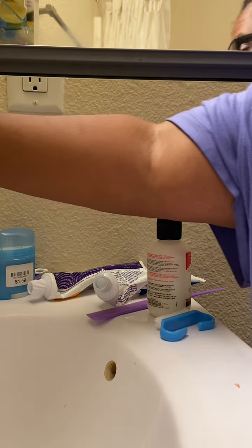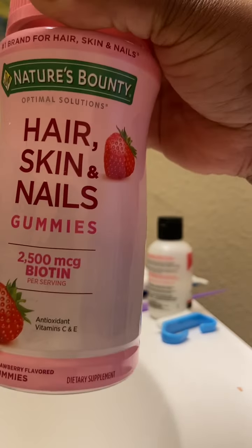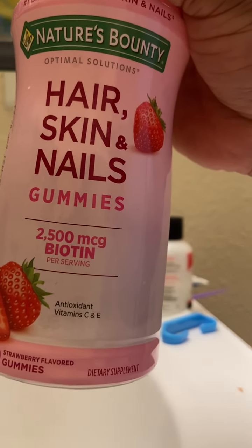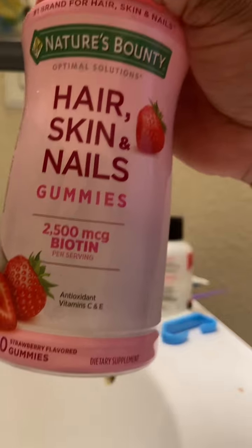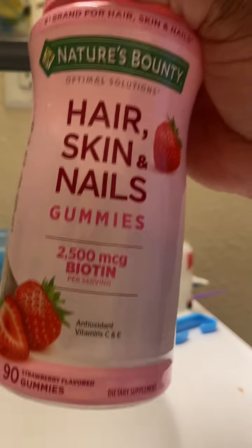Also, I want to show you this. You need hair, skin, and nail vitamins. Take two of the gummy bears a day, once a day, okay? Two. Like Monday, Tuesday, Wednesday, Thursday, Friday, Saturday, Sunday. You take two. Don't miss a day.